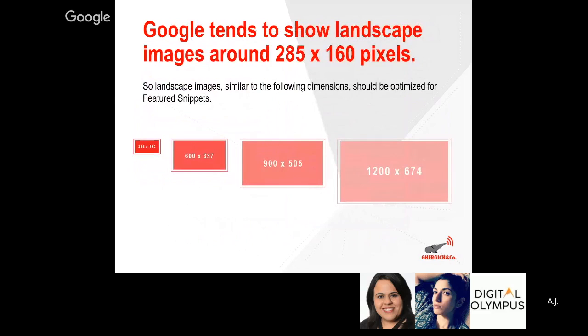So this one here, I don't have the research yet. This is just anecdotal, what I'm seeing out there. We're going to do another study and try to look at images. But here's what I see.